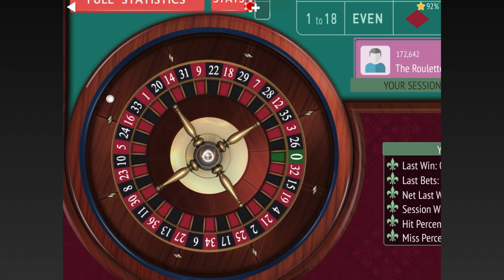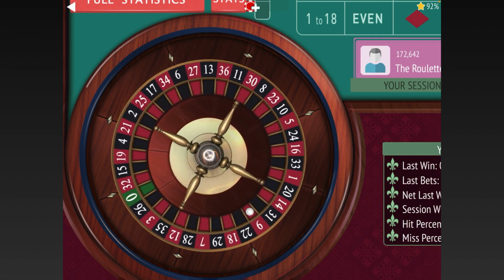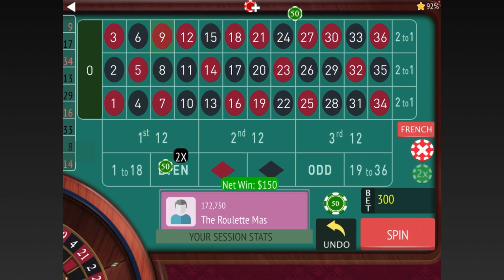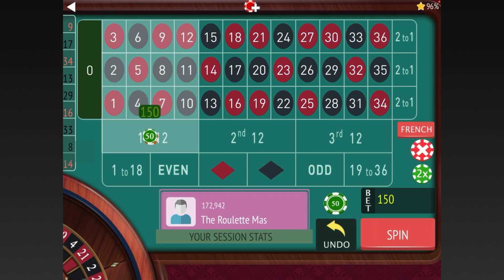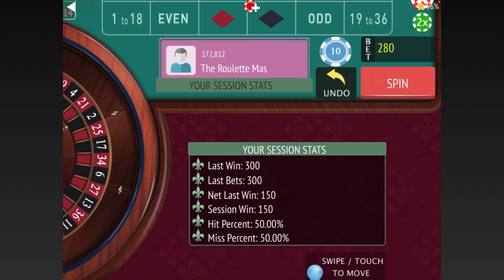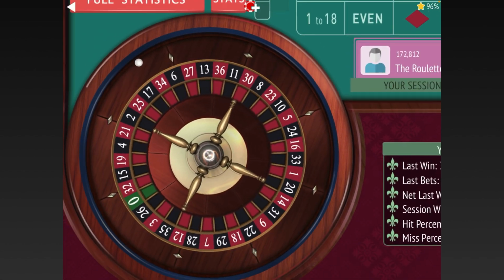And we're going to go up 2 units of 10 when we lose. We're going to go back 1 unit when we win. So we won at 150, so that means the next bet will be 140. And we're going to take the first 12 that just hit, and then we're going to take the third 12 that hasn't hit recently. So that's 140 each, 280 total bet. We're up 150.